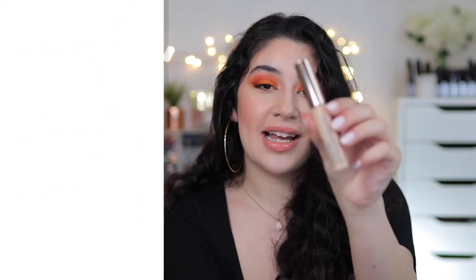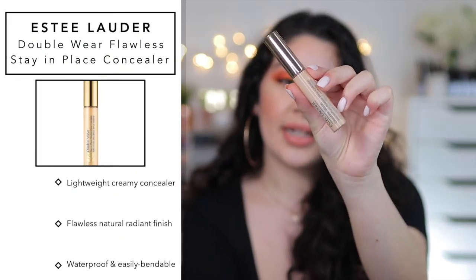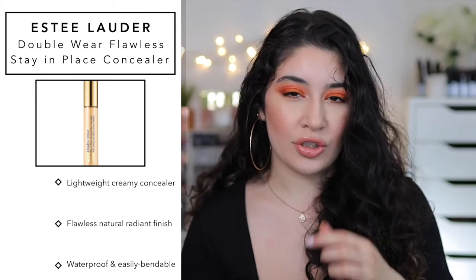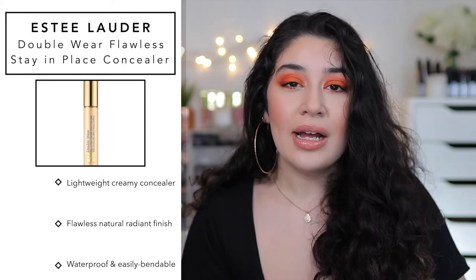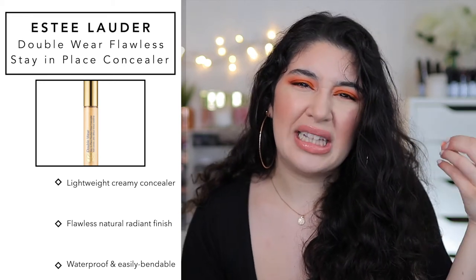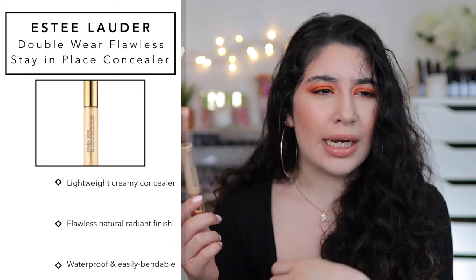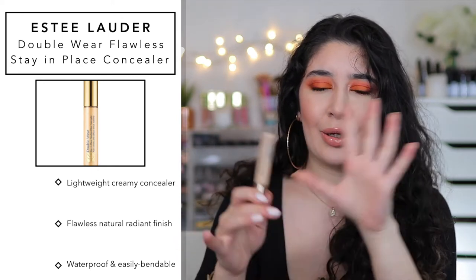I'm using it today under my eyes, and this is the Estee Lauder Double Wear Stay In Place Flawless Concealer. So this is like the concealer version of their foundation. However, their foundation I find is a little more thick, a little more full coverage and a little more matte. Whereas this is super radiant and creamy and hydrating. It's like the complete opposite.